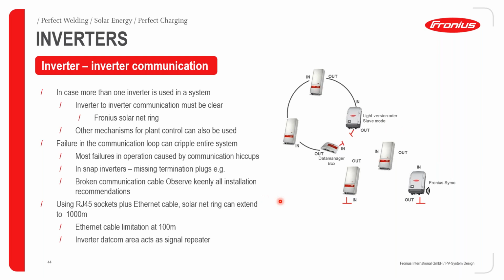If there is a failure in the communication loop, this of course can cripple the entire system. And most failures in operation are actually caused by communication hiccups. Because in snap inverters, maybe you find that the termination plugs are missing on the edge of the communication loop, or the cable itself is broken. And this of course can be avoided if you keenly observe all the recommended installation procedures by Fronius.